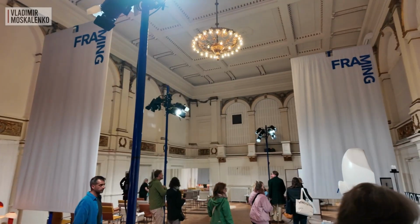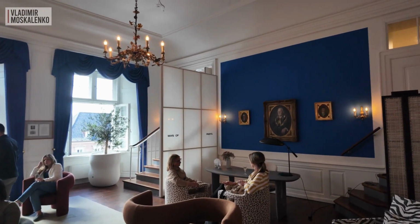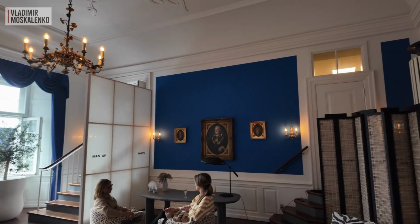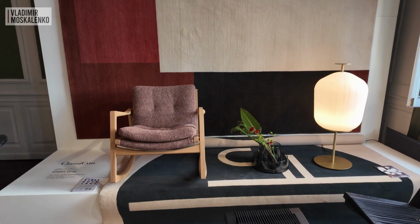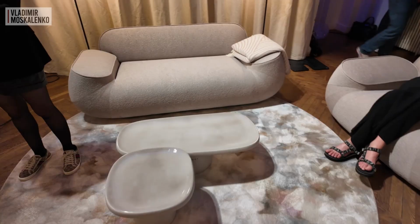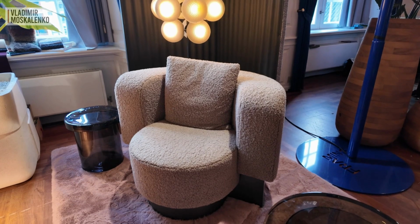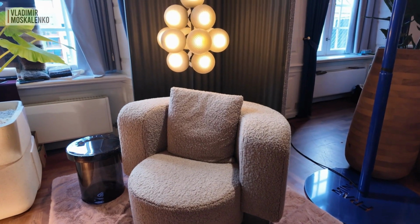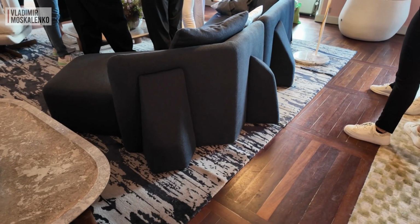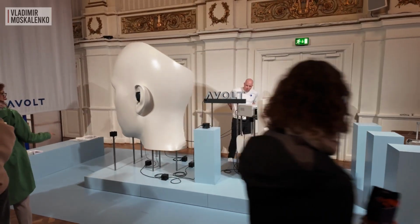Well, in principle, the space, the building is very pleasant. The historical interiors provide a very good backdrop for modern furniture. And by the way, yes, here at this festival, of course, 90% of the furniture is modern in style. And this is also a feature of Scandinavian design because it is essentially modern in a broad sense. Because even those things that were created 50, 60 years ago and even longer ago are still very relevant today and truly represent modern aesthetics in a broad sense.